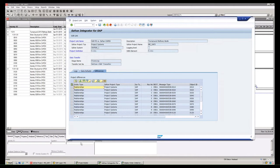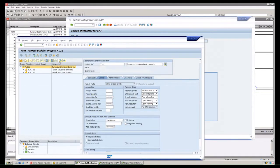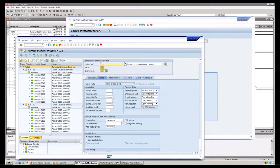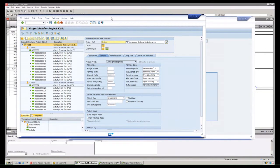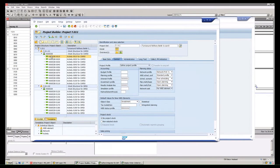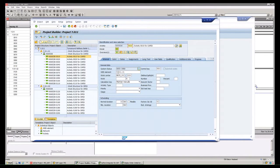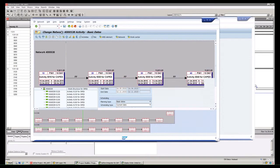This is done now. And if I go back to my project in SAP, and I pull it up, then you can see that it has created the same structure as in Safran. We have created networks below the WBS element, and we have created activities below the networks. The work centers were created, which are the resource assignments on the Safran side, and also the relationships have been created, which you can see here.